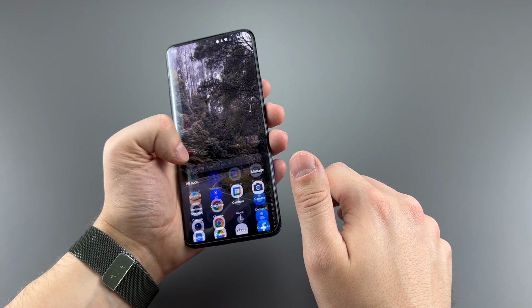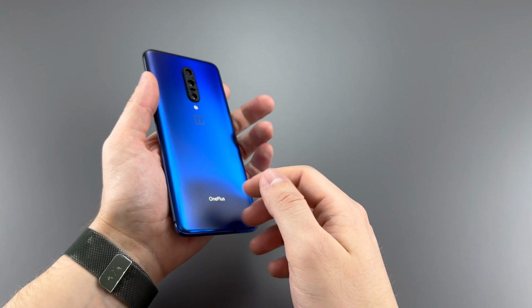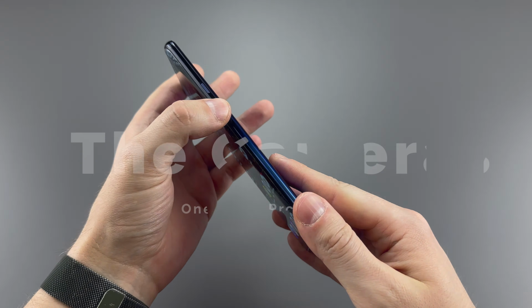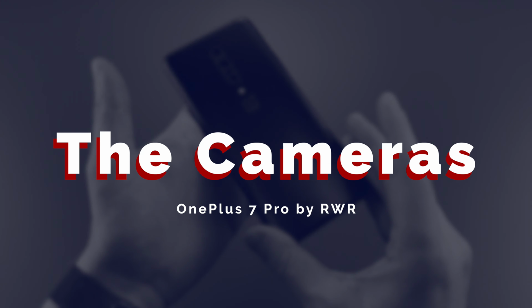Honestly, OnePlus should make an SE version of this phone like Apple does with their phones, but you know, the SE would actually be good. Just like the specs, you should know what to expect with the camera.